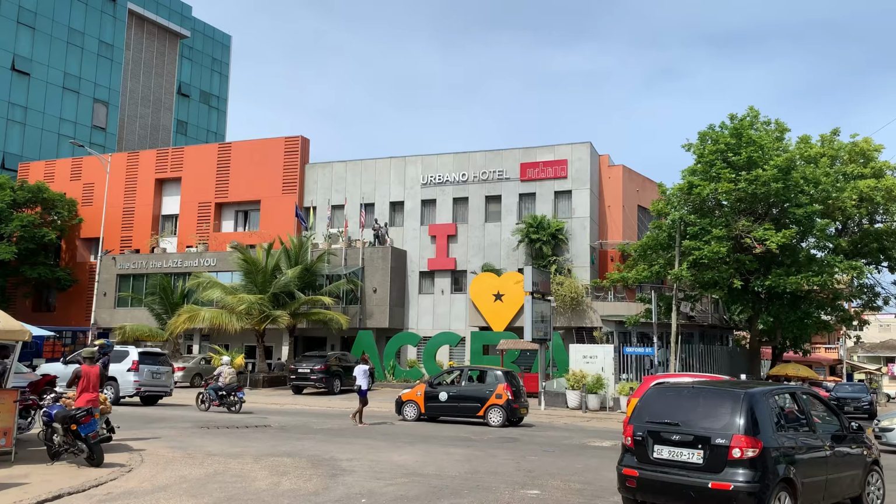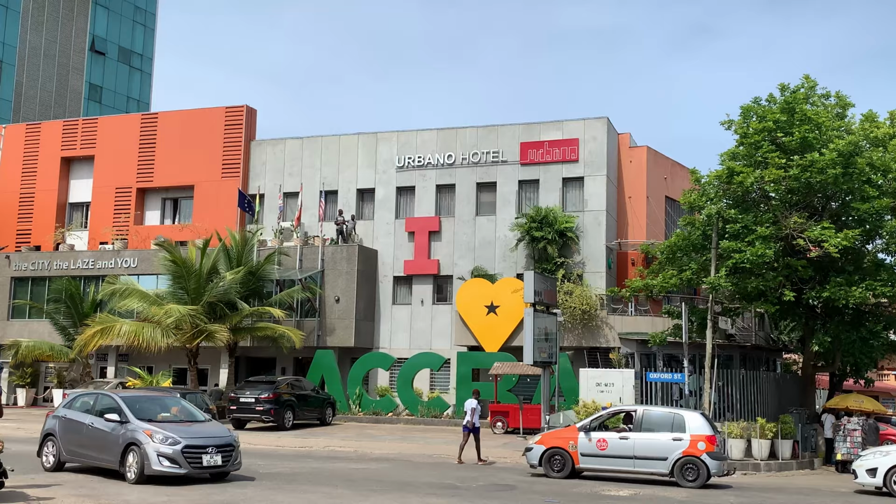Our first few days in Ghana were spent at Urbana Hotel. If you know Urbana Hotel, you should know that there is this huge I love Accra sign in front of it, which attracts tourists, and that's what attracted me. I told hubby I was going to take some photos when I come to Accra, and he was like, oh okay, why don't we lodge there at one so you can take all the photos you want to take, which is so awesome. So we stayed there and I took photos all the days we spent there.